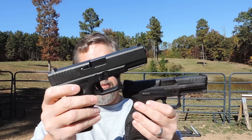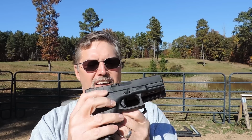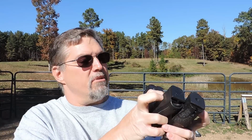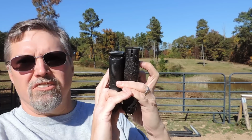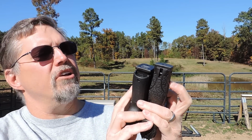They both have a similar capacity. They're very similar in size, or I mean almost identical. I think it comes right down to it. The VP9 is a little taller in the magazine, so perhaps a little harder to conceal, but not by much.